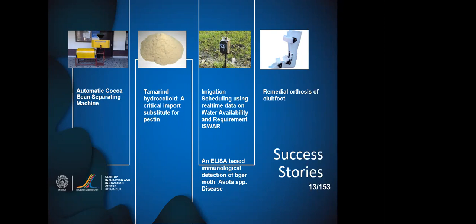This remedial foot orthosis is developed by Professor Halal Mali at MNIT Jaipur. He's been working on this, the club foot disease in infants, for the last, I think, 10 years. And I had gone to Jaipur just giving a similar kind of talk, and all guns blazing, he on first shot itself got through.